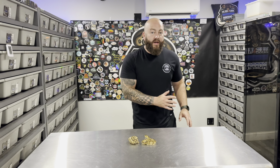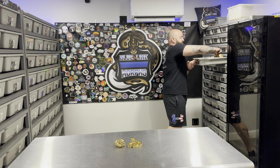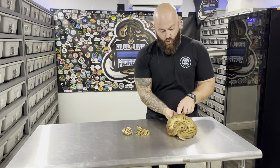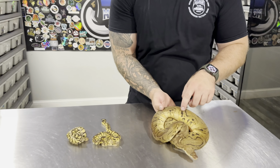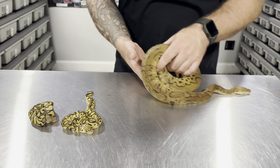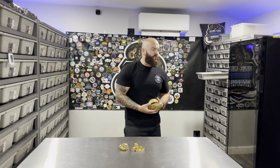Now the dorsal isn't as big as I'd like to see in a Pastel Stranger Clown. This girl's obviously 1,000 grams. But you see how big the dorsal is in a Pastel Stranger Clown? Really big, thick dorsal. Not as thick as I'd like it to be, but that head and that pixelation in the dorsal kind of threw me for a loop.